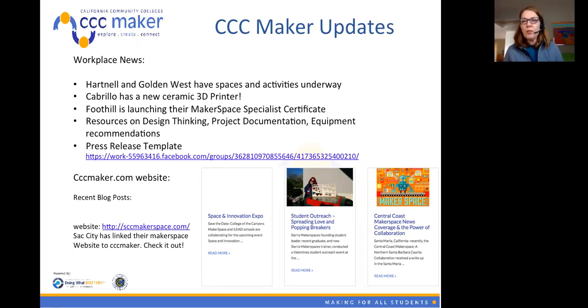We also shared the press release template that Karen created a few weeks ago, and that's now on Workplace as well. So please use that as you need it to develop your own press releases, and work with your own information office or PR office to get that information out to your own social media networks, etc.